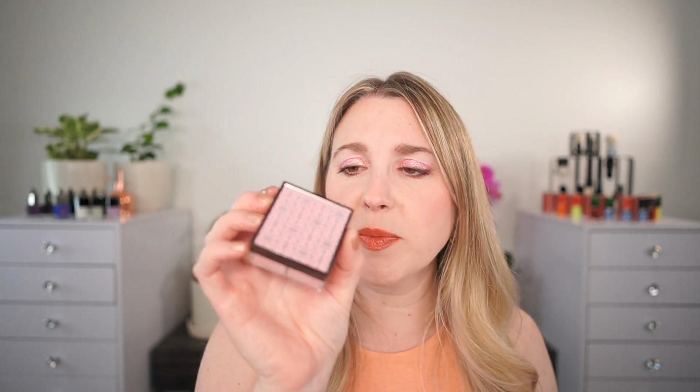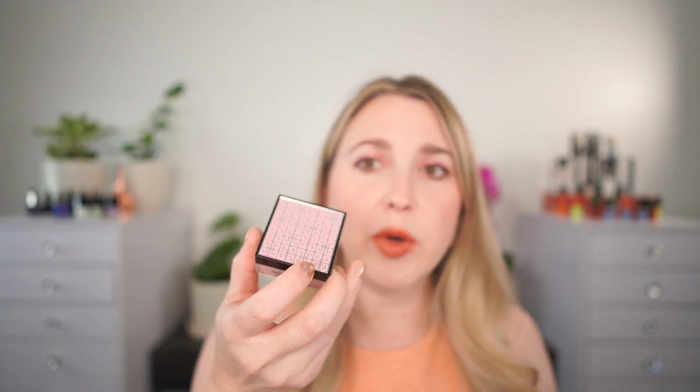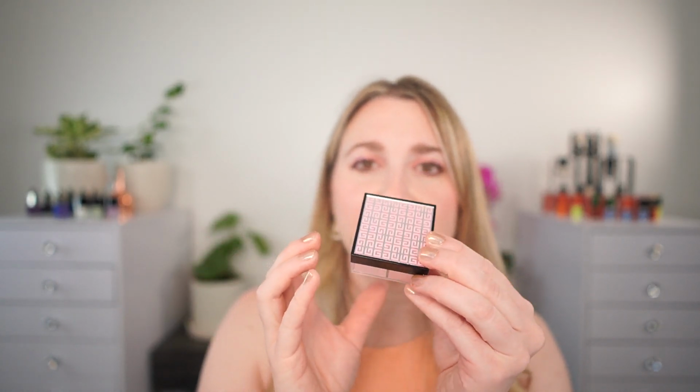But let's start off with some swatches. We're going to take a look at the Prisma Libre highlighter. So here in the States, we don't have access to the blushes that are in this loose powder format. I absolutely love them. You can purchase them from the US through Feel Unique. That's where I purchased mine, and there is free shipping and everything. They have good sales. So if you're interested in those, definitely check them out.